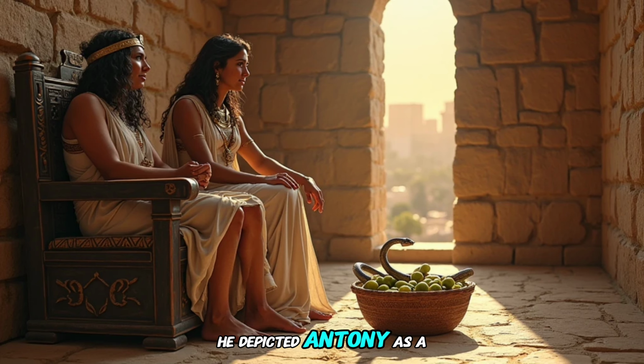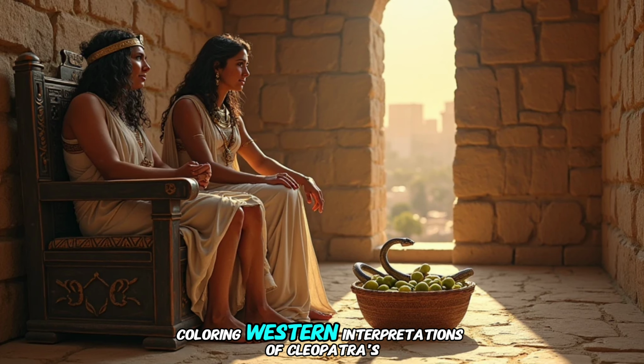He depicted Antony as a Roman general seduced and corrupted by a decadent foreign queen, a woman painted as the embodiment of Eastern sensuality and manipulation. Cleopatra, in this portrayal, was no longer a sovereign ruler, but a siren leading Rome's champion astray. This depiction would persist for centuries, coloring Western interpretations of Cleopatra's life.